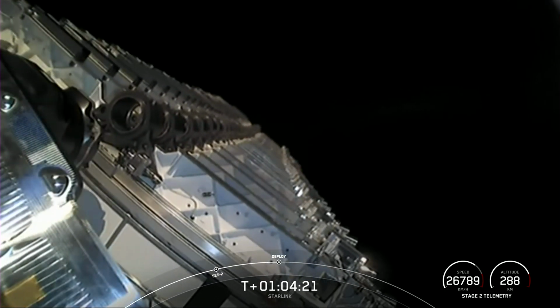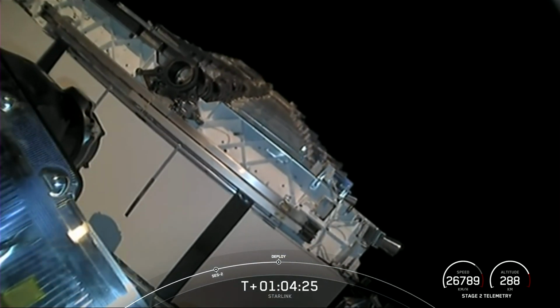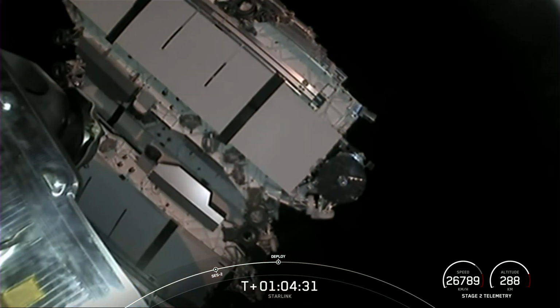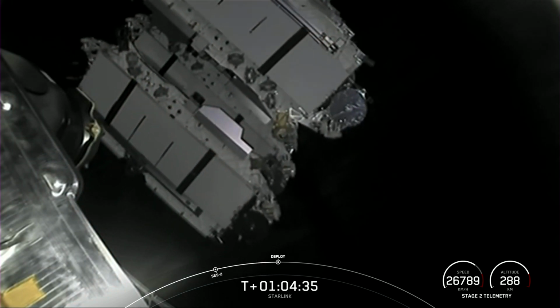Those satellites are starting to slowly extend. Shortly after this, they're going to deploy their individual solar arrays. And over the next few days and weeks, they're going to distance themselves from each other and use their onboard ion thrusters to make their way to their specific operational orbits.